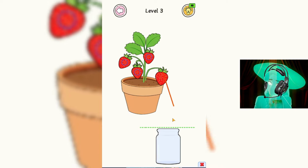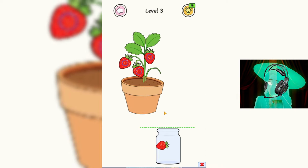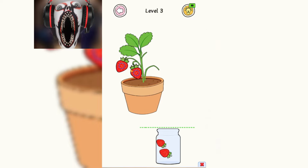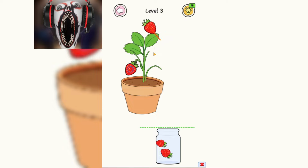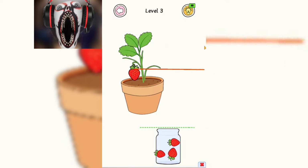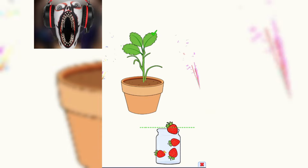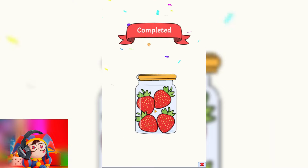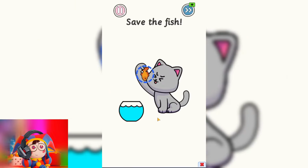Well, okay, now we need to harvest this strawberry crop. But to be honest, I've never seen anyone grow strawberries in a pot. Looks like this is exactly the case here. Well, it's good that there is nothing disgusting in this level. All we need to do is just pick the strawberries from this bush and put them in a jar. I think this is even a pretty cute activity. Finally, all the strawberries are picked, and now I think we can make some great jam out of it.